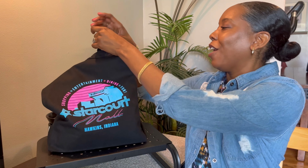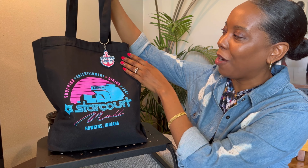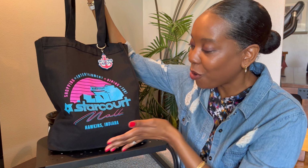So I thought it would be fun to go ahead and show y'all what I am lugging around in celebration of season four. If you watch Stranger Things, you already know this is the little tote bag. Y'all, it is so cute. I put this little Scoops Ahoy keychain on it because I thought that would really finish it off. But this is the Starcourt.